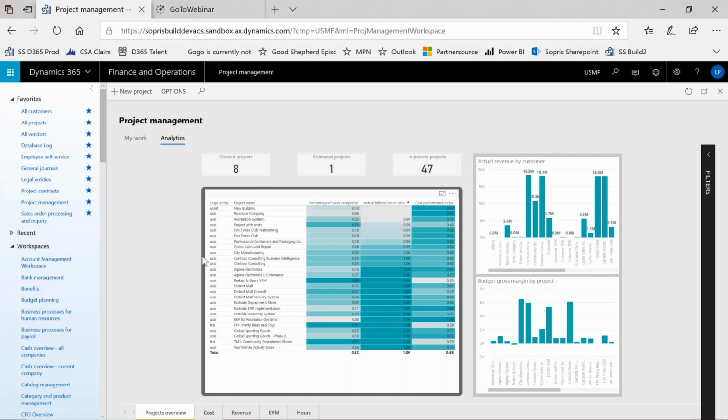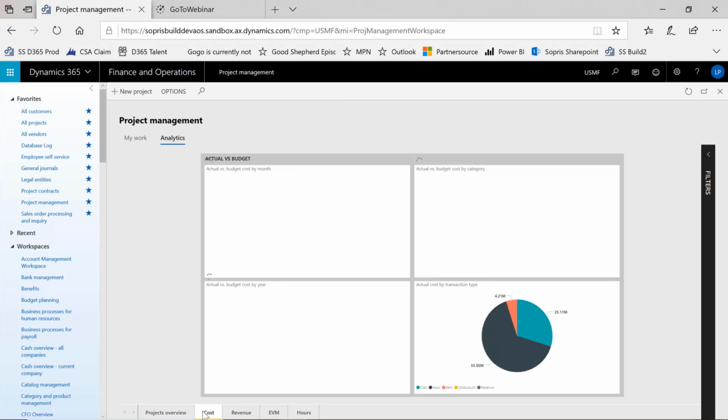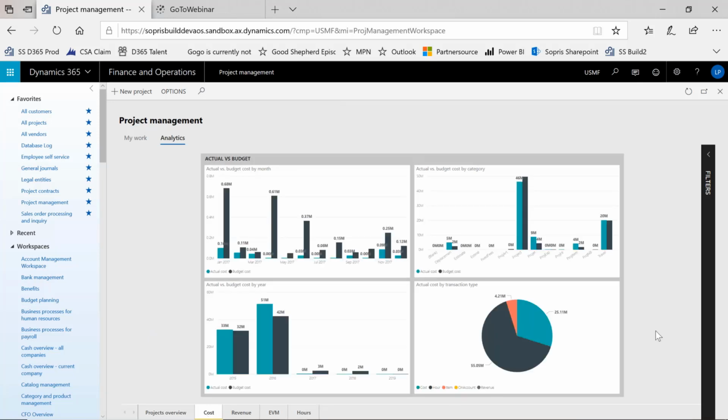You will see on the bottom of the screen that in this analytics section of the workspace, besides having one page, we actually can have multiple pages. So if we click on our cost tab, you'll see more analytics specifically associated with cost, actual versus budget within the system itself that is being generated from our project management system. So this is a great place to actually have this information readily available and at our fingertips.